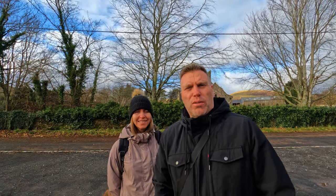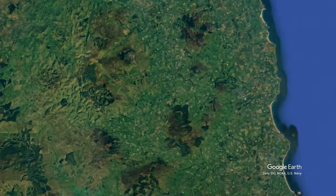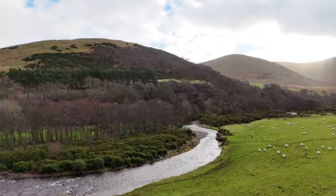One hour north of our home in Bedlington is a little village called Kirknewton. So we're out and about today in the Cheviot Hills. We're going to go for another walk. So let's get going.